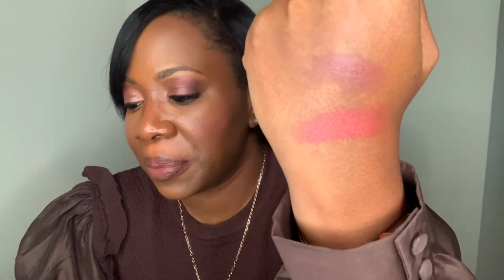Isn't it gorgeous? I cannot wait until I don't have to wear a mask and I'm out on the streets, showing off all of my beautiful cheeks. These cheeks.